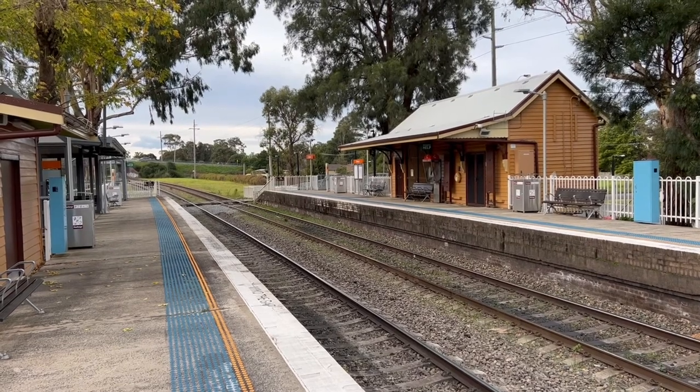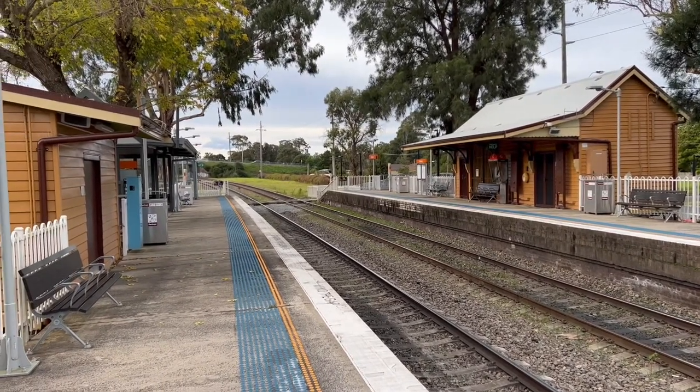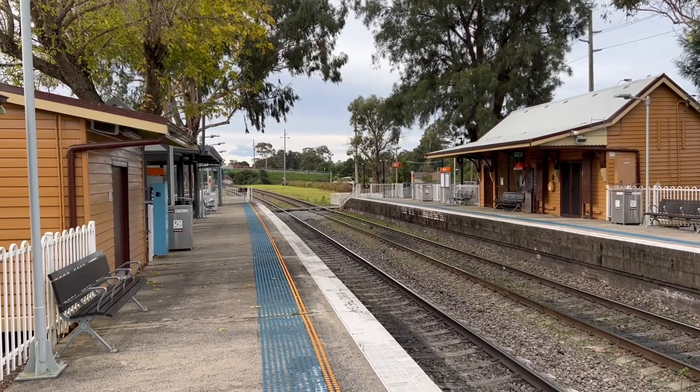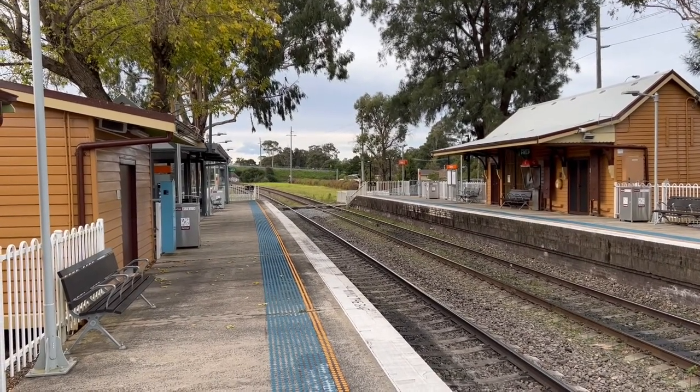to Canberra every day. Also, Tahmoor has a level crossing, which is one of several stations on the Southern Highlands Line to have that. So yeah, just a bit about the station, I guess, while I wait for the next load of trains.